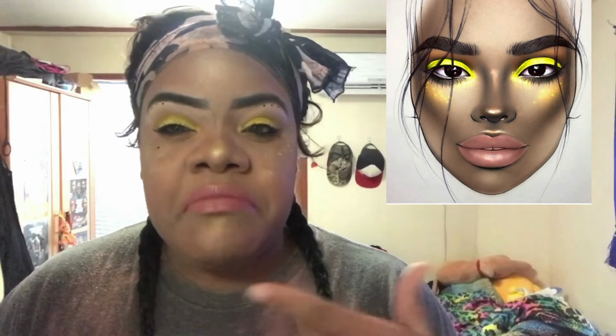Oh, very yellow. I, however, do not like this lipstick color, but that's just because I don't like shades like this on me. It looks weird, but for the sake of the face chart and the sake of the video, I used it. I don't like it. I'm not a fan at all of colors like this on me. I might have to make it lighter a little bit because I feel like it's lighter in the face chart. I don't know. Look at it.